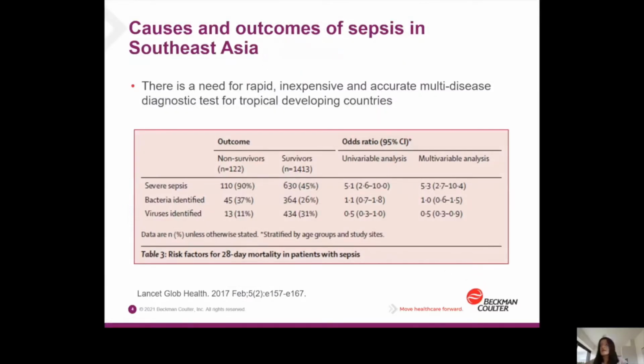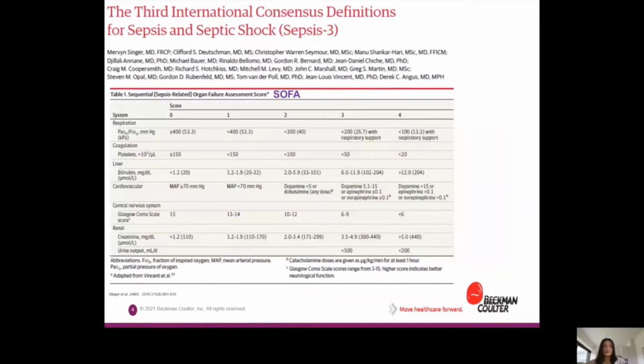So this is a study that looked at the causes and outcomes of sepsis in Southeast Asia. And you can see here that for all of the non-survivors, 90% of them were actually suffering from severe sepsis. And the authors concluded that there was a need for rapid, inexpensive, and accurate multi-disease diagnostic tests, especially in tropical developing countries.